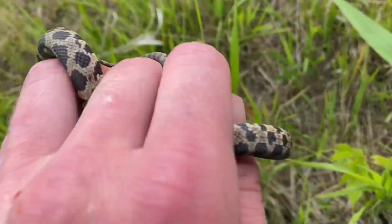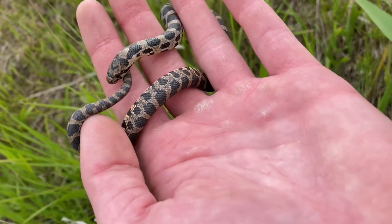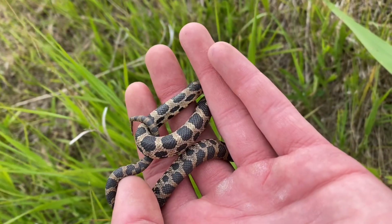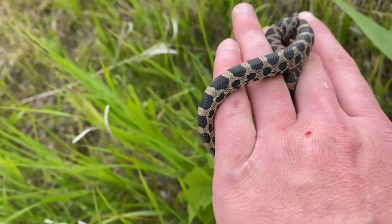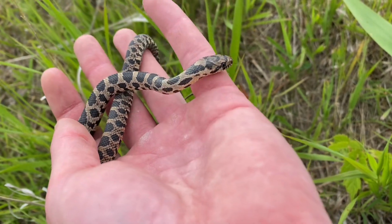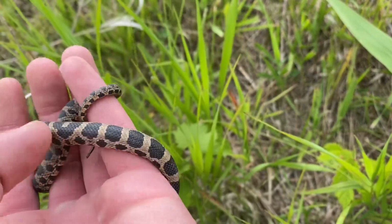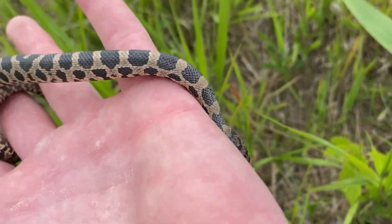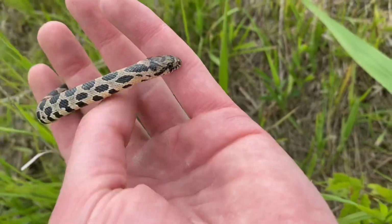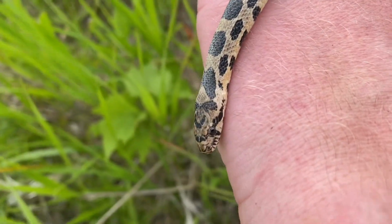It's a whole lot of stuff you can do outside. At the moment, I prefer identifying reptiles that are hard to find, that a lot of people don't even know are there. These things don't get very much love and respect by most people, but I think they're pretty cool. So I'll keep showing all the snakes I find, and it's only the start of this summer, so hopefully we find some more. All right, peace.